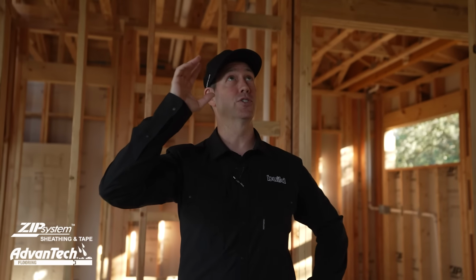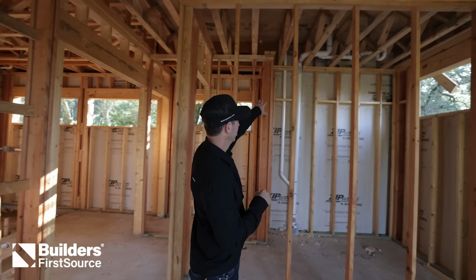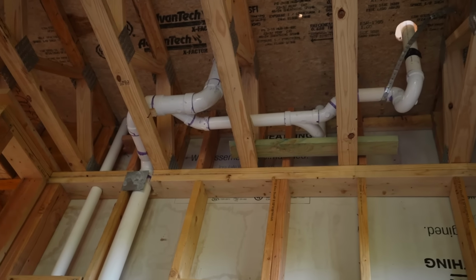On the build show today, we're talking floor trusses. We just got finished framing this house, and you can see how open these floor trusses are. In fact, the plumber started his top out, and look at that, that's a thing of beauty. All that open space meant that the plumber didn't cut anything on that floor truss.